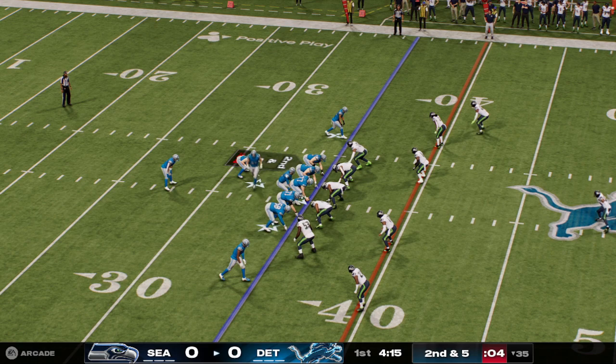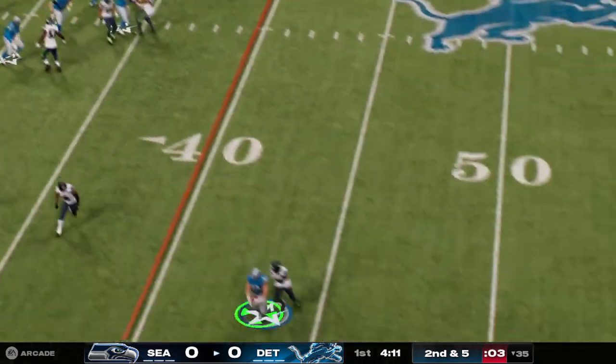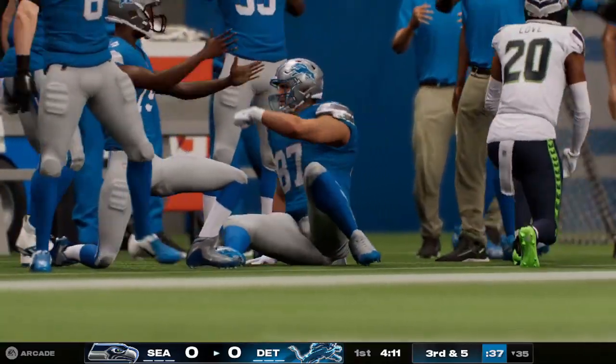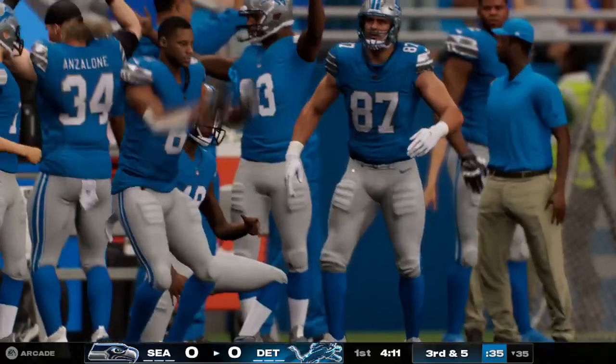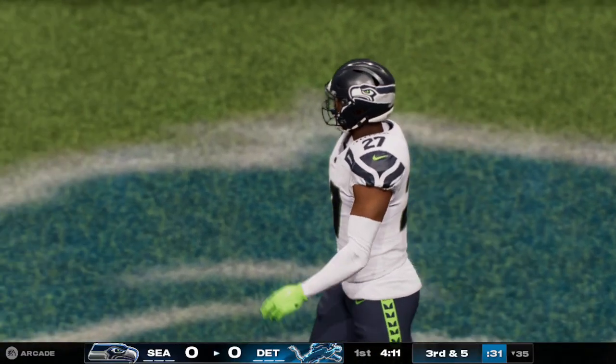They move Laporta, sending him in motion. Throwing on 2nd down. Goff. That's to the right side and incomplete. The tight end, Sam Laporta, the intended receiver. And it'll be 3rd down.